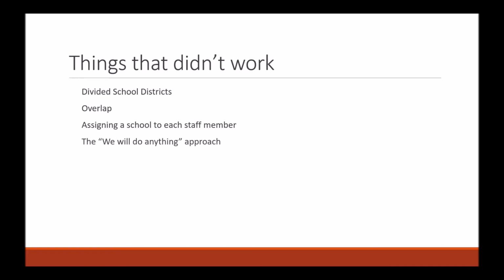So then there's the we will do anything approach. When we first started outreach, we would do anything. Conferences, yes. Kindergarten roundup, yep. And it quickly got a little out of control. So we had a staff member who had over 100 hours of comp time. We were pulling in other staff members to do outreach. The products really helped us balance that so we could add programs that we thought could be really useful.